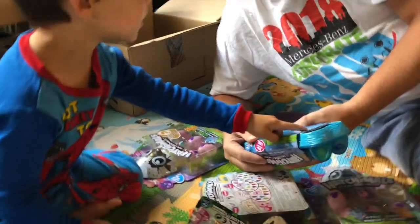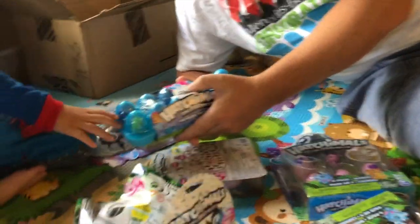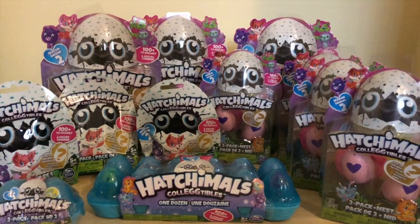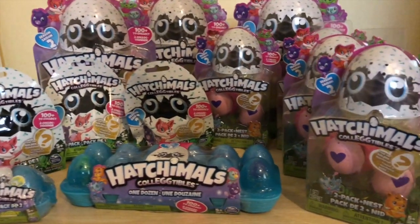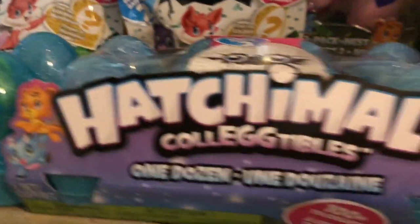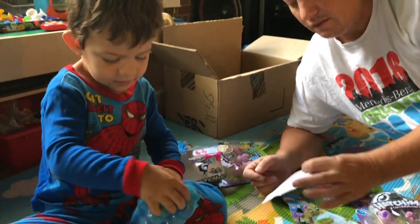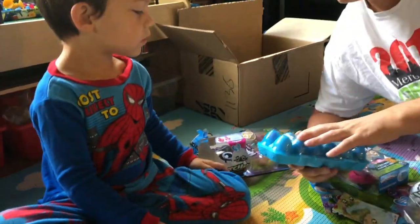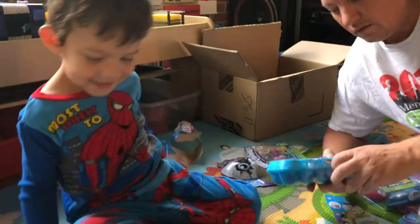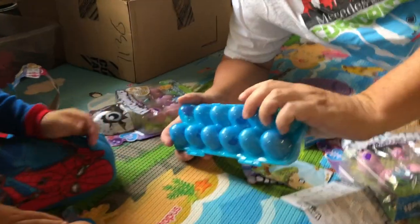Okay, remember, we have to read the instructions before you open it. It says a toy. This is a season 2 Hatchimal. Hatchimal's a lady egg. So we can understand what we have to do here. Hard. We'll let Daddy help you, Noah. Let Daddy help you open this packaging. It has to be hard, otherwise when they deliver it, everything's going to be falling all over the place.